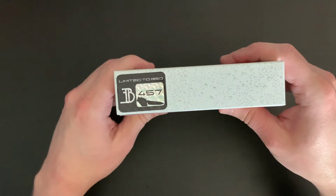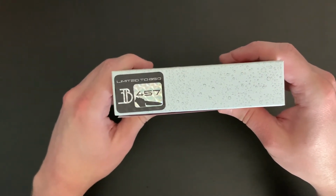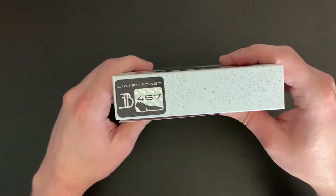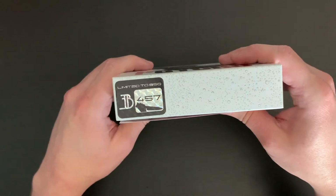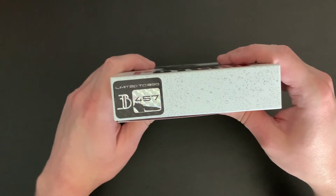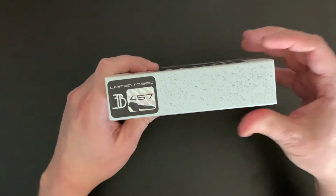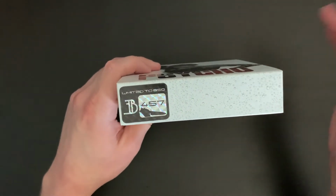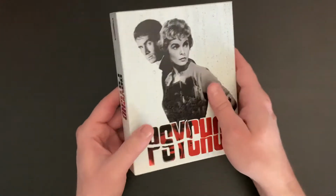All right, and then on the bottom there is our limited edition sticker, so number 457 of just 850 copies, so very limited. And I do want to mention, actually, I'm sorry to give the bad news now, but this set is actually long sold out. It was sold out a while ago. In fact, before they started shipping, I believe it sold out all the way. So unfortunately, this set is no longer available.